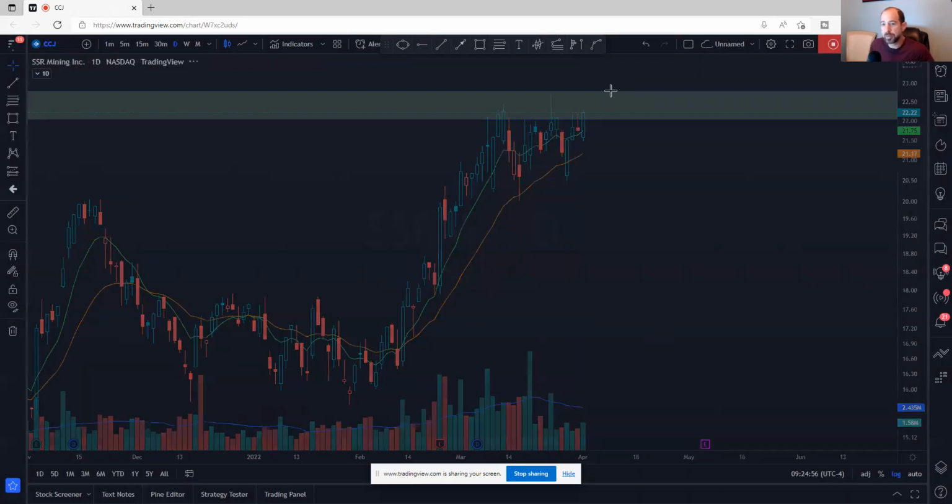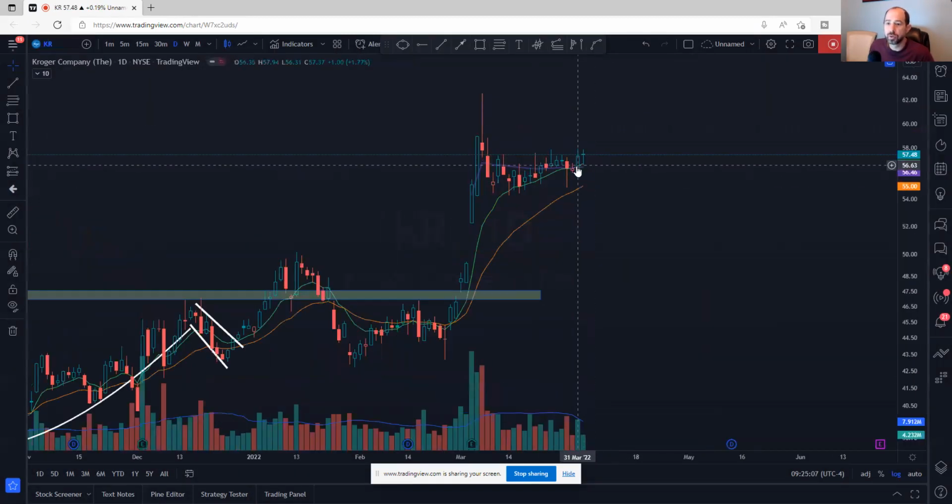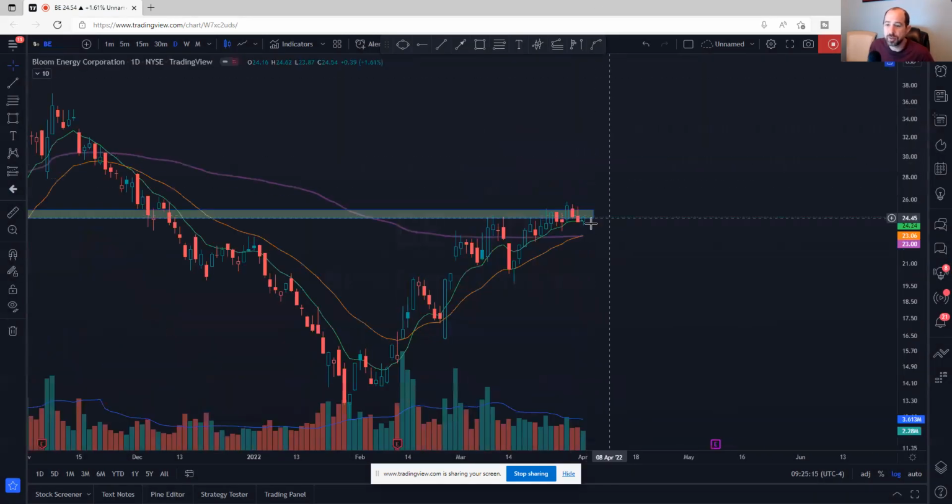CCJ, the uranium name. 2, 3, 4, 5. So start out here again. There was a shakeout, but still up on the week. Kroger. 1, 2, 3, 4, 5. Yeah, technically up on the week, right? Not much movement, more sideways, but it was up. The last one in this group was Bloom Energy. 1, 2, 3, 4, 5. And that one was just barely, but up for the week. Okay. So again, top 5 last week did pretty good. All of them were up.